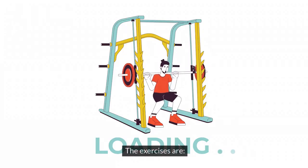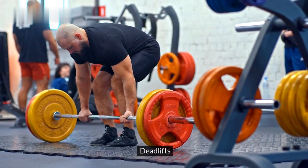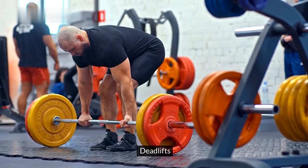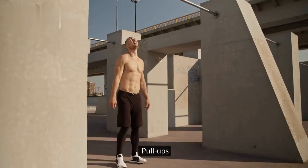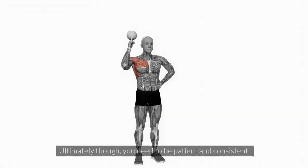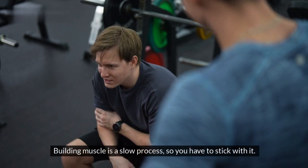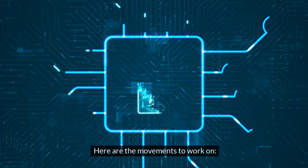The exercises are: deadlifts, squats, pull-ups, bench press, shoulder press. Ultimately though, you need to be patient and consistent. Building muscle is a slow process, so you have to stick with it. Here are the movements to work on.